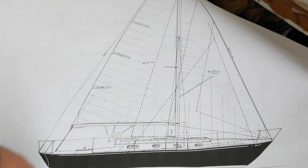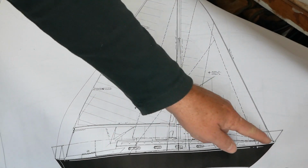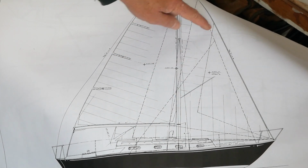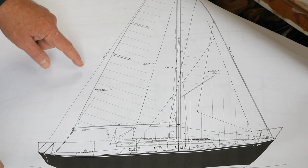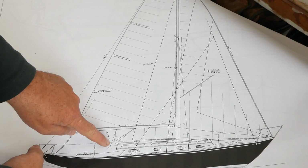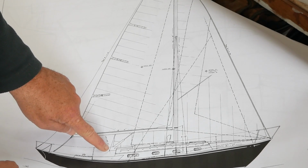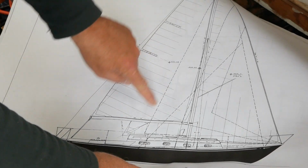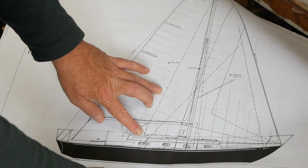There's some interesting stuff on this plan, like the sail. I think this is maybe a spec for a storm jib. I'm not really sure. If you look, where is it? Yeah, like right here, they've got a huge, maybe that's some kind of drifter. It's bigger than a 150 Genoa. Here's where the 150 Genoa would be. That line right there is the 150 Genoa. But they've got other ones.